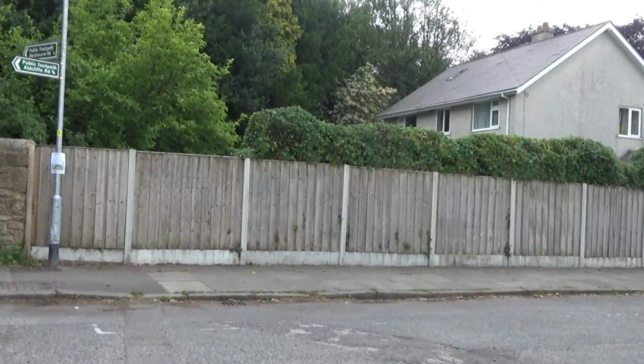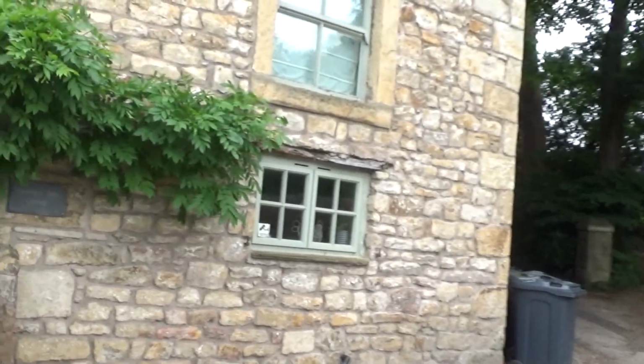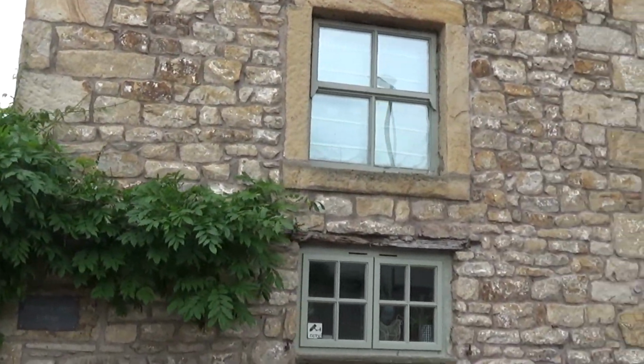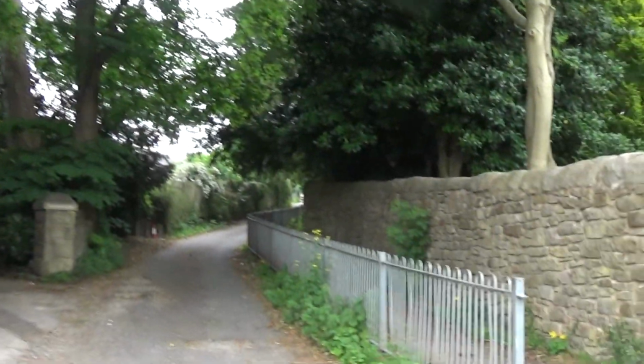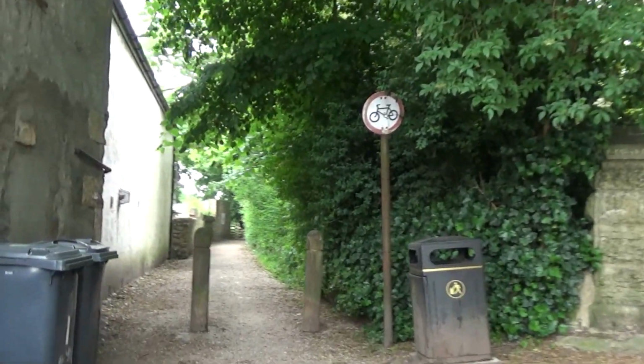So we follow the path out past the allotments and the playground. We come out past this lovely little cottage and then we turn left behind the cottage.